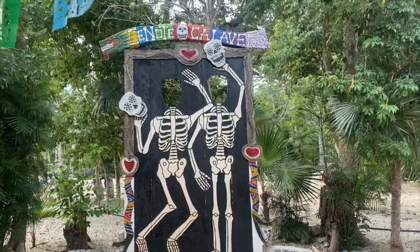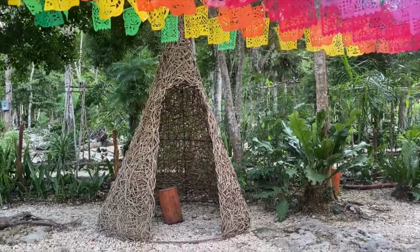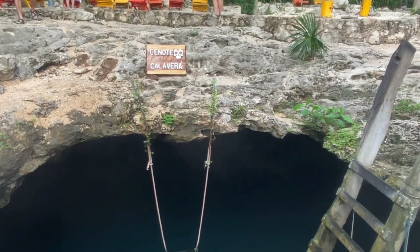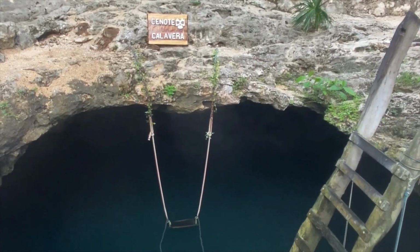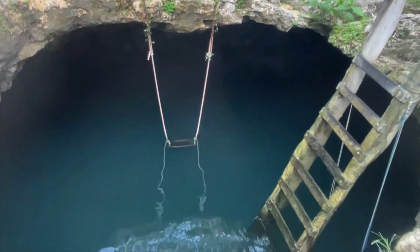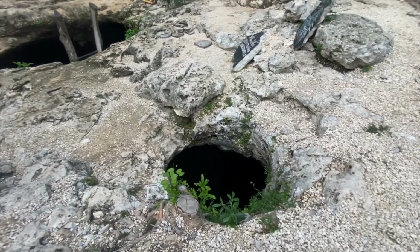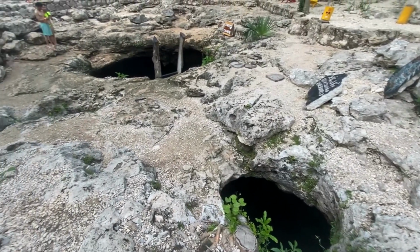We went to Cenote Calavera. This cenote is known as the underwater temple of doom, where they used to do sacrifices and everything in the cenote. So basically a cenote is like a cave that has concaved in on itself and there's a ton of water in there. So this one was 15 feet deep.